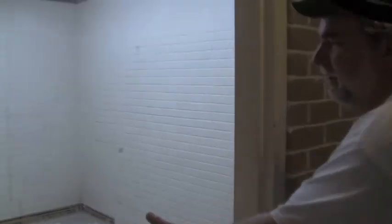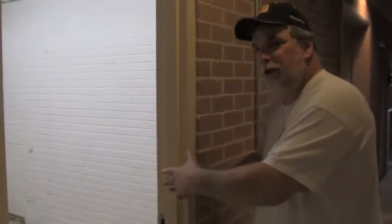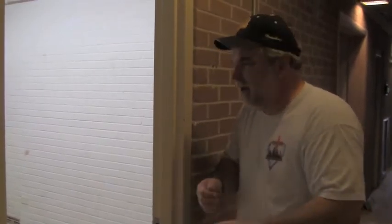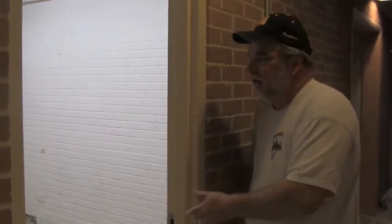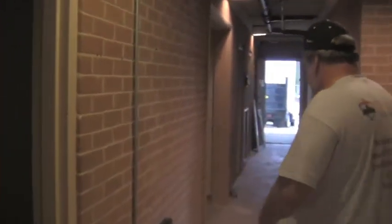This room here, we're calling it Mama's Storage Room, where we'll store clothes. Like now it's the summertime, we can store winter clothes in here. When winter gets here, we'll store summer clothes in here and just kind of swap out the clothing like that. So that's going to be a nice room for Mom to store things.